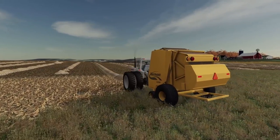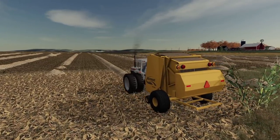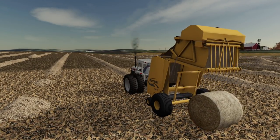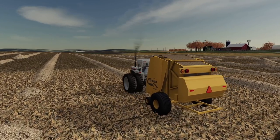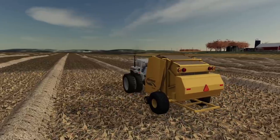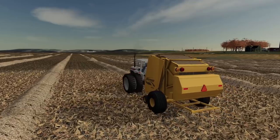Taking a break from little square baling, and let's start rolling this stuff. I did think that was going to take longer to actually run through, or more of these rows to run through a couple trailers full of little squares, but boy was I wrong. And it did not take long whatsoever.